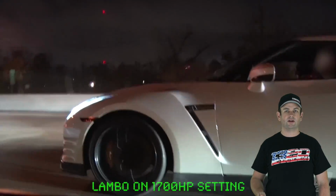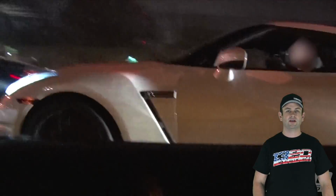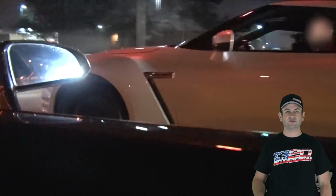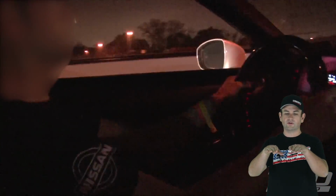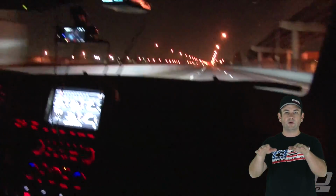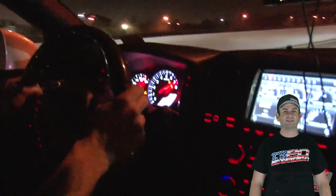Last race, he knew he had to turn it up to about 1700 horsepower, and this was a badass race. I'm sitting in the Lambo, Matt's sitting in the GTR, and about 160, 170, 180, we're just neck and neck. The cars are getting swirly just enough to get really close to each other. We go all the way up to 210, 220 miles an hour. That was a rush.